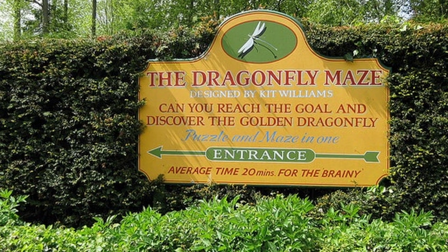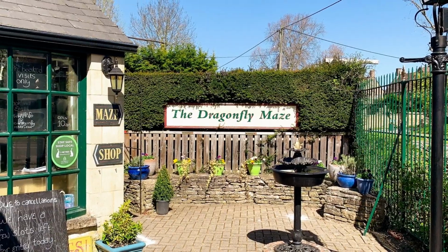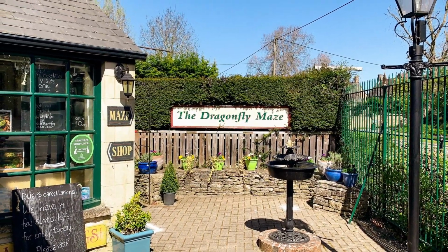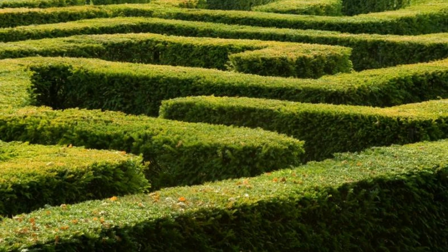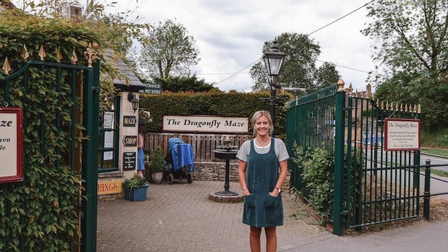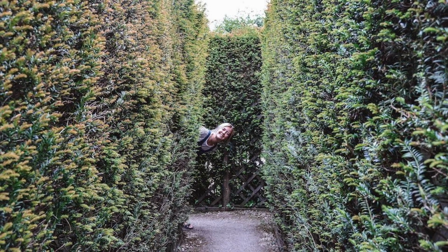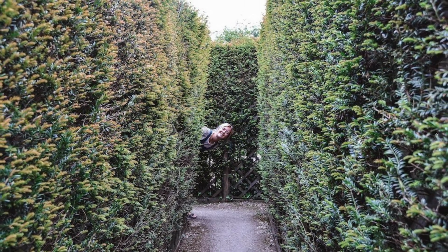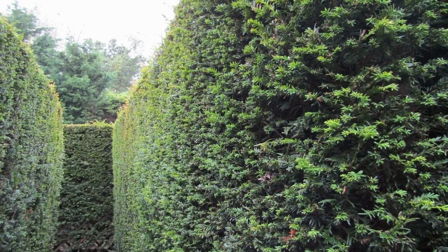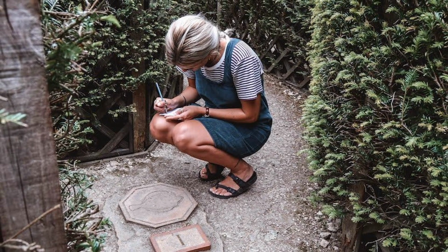The Dragonfly Maze, designed by Kit Williams. Located in the idyllic village of Bourton on the Water is a hedge maze that lovers of puzzles will enjoy exploring. Travelling to England without visiting a maze is like having a scone without cream. This verdant land is known for its hedge-lined labyrinths, and one of the most fun kid-friendly mazes is located in Bourton on the Water. The Dragonfly Maze incorporates a series of clues and puzzles throughout the maze. These clues must be deciphered in order to fully complete the game.